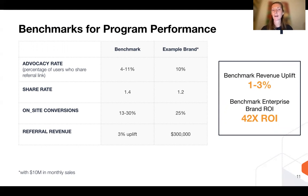And so you can see an example brand that has an advocacy of 10%, a share rate of 1.2, and on-site conversions of 25%. That gives them 300,000 in revenue from referral. So this is an example. Of course, it depends on the size of the business, but we tend to see that enterprise brands have an ROI of 42x, which, compared to other marketing channels, tends to be a very strong ROI.